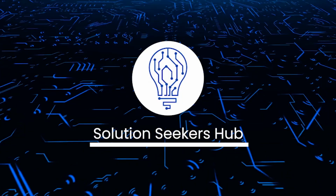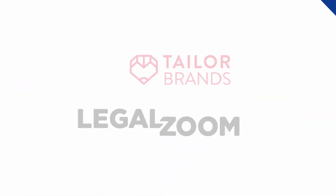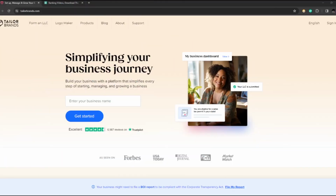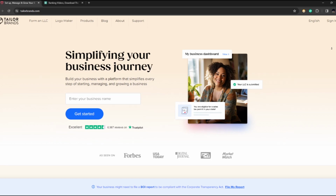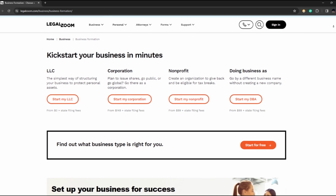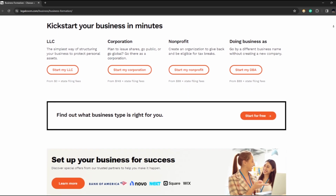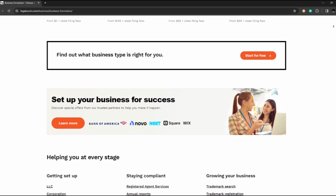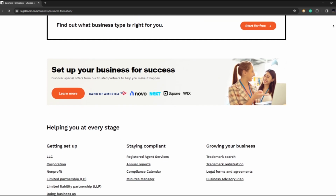When considering Tailor Brands and LegalZoom for your business needs, it's essential to weigh the unique features and services each platform offers. Tailor Brands focuses on branding solutions, while LegalZoom specializes in legal services. Let's dive into a comparison to help you make an informed decision tailored to your specific requirements. Let's start with Tailor Brands.